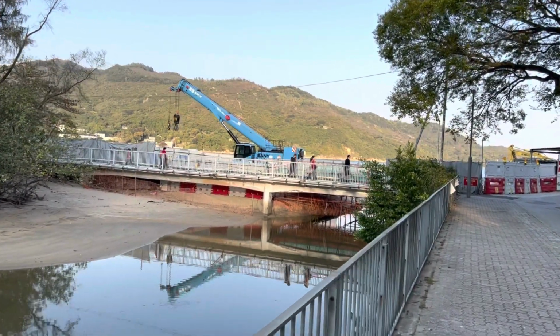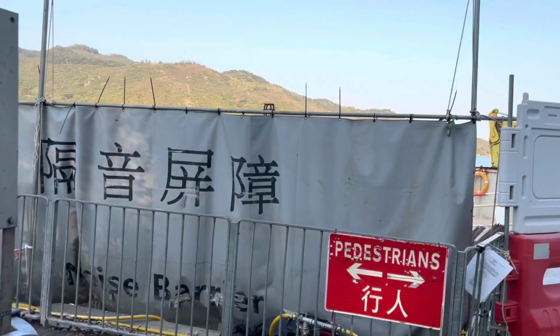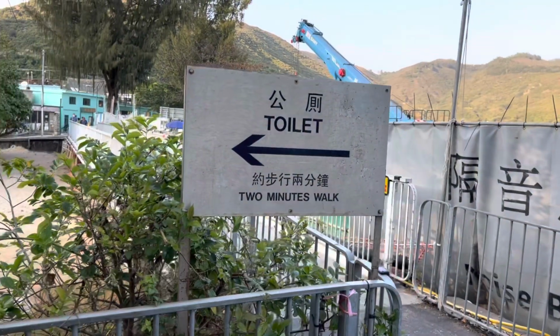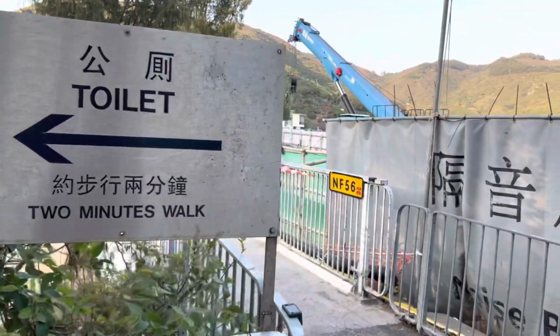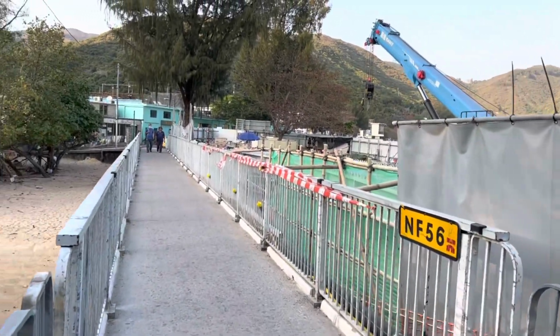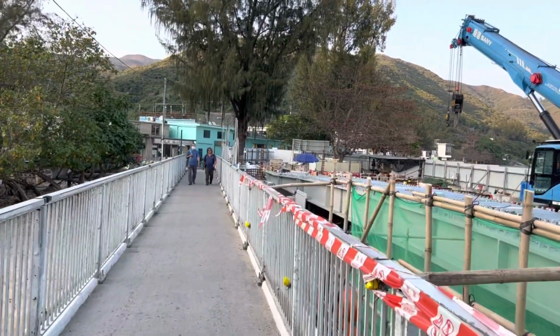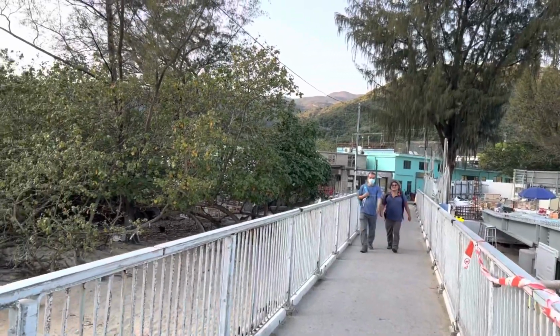And across that bridge is the beach, but let's get there. Oh, I forgot to show you, but across the corner where I passed, there's a public toilet. In case you need those facilities, toilet facilities, there's a public, clean and well-maintained toilet here. Wow.